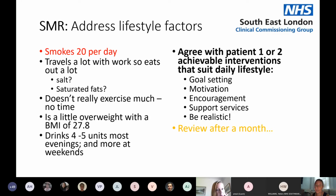So one of the things that we can target with this patient is the fact that he smokes 20 a day, and that's a big risk factor for cardiovascular disease. In the first year post-MI, it's a very high risk period, so we need to be trying to make sure that we do as much as we can to help this patient in the first year.